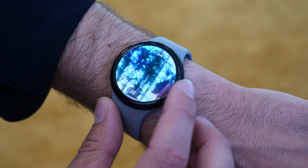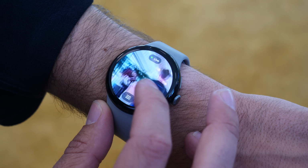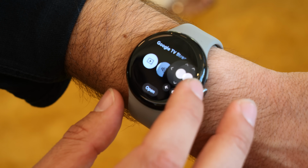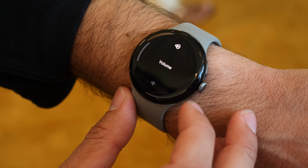You can now also have a live video of your Nest Cam and your Nest doorbell notifications and have two-way communication right on the watch, letting visitors know you'll be right there. There's also a new Google TV remote so that you can control your TV right from your wrist without needing to find the remote.